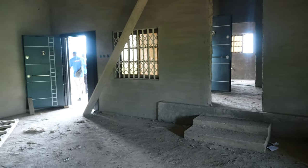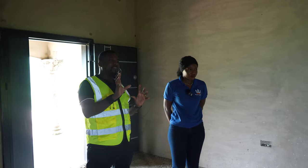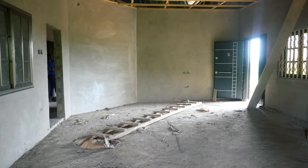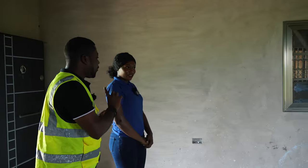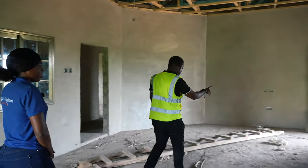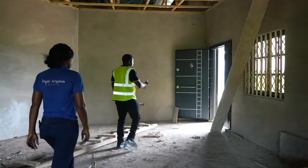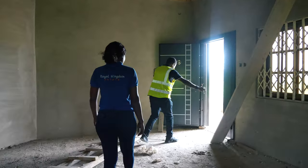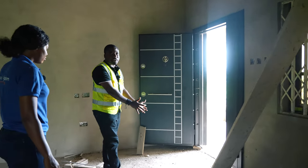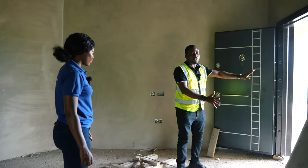Okay. Now, when you enter, we are presented with a TV area. That's over there. But there's a door right there. Exactly. So I'm going to explain all that. Now, this door shouldn't be here. Whoever designed this made a huge mistake because this whole angle here becomes waste. You are unable to use it for anything. Sure. We need to shut this door.